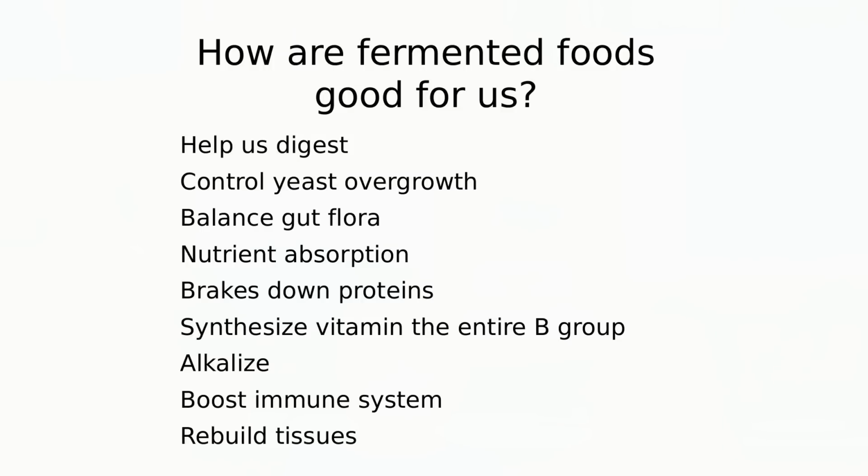So how does fermentation help us? It helps us digest our food. It controls overgrowth of yeast. It balances our gut flora, improves nutrient absorption, breaks down proteins, synthesizes vitamins. I'm going to go through all this. It alkalizes your gut, your body, boosts the immune system, and rebuilds tissues.